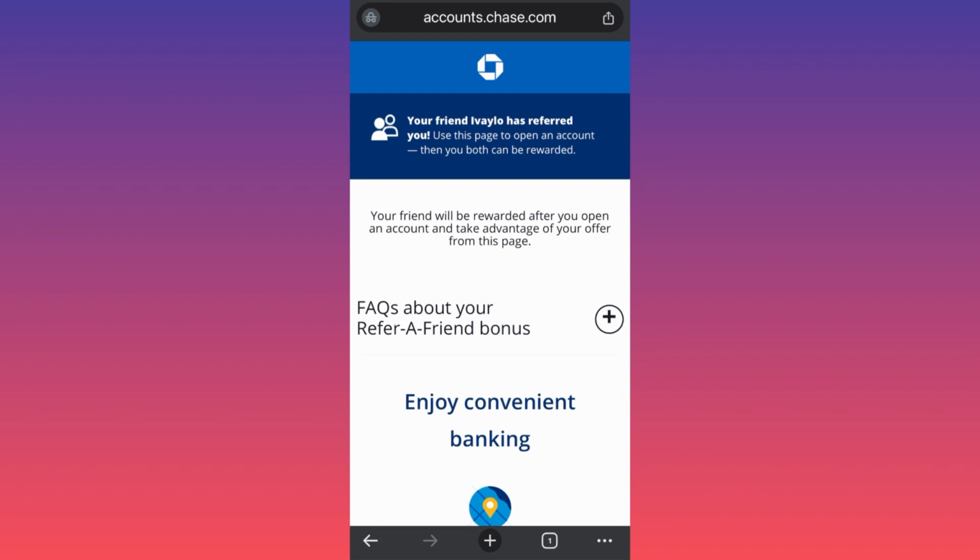I've been using the program. I personally received the bonus, so I can speak from my experience. I haven't had any issues. So if you guys are a new customer of Chase, if you're planning to become a new customer of Chase, if you're planning to open your checking account, why wouldn't you get the $300, right?